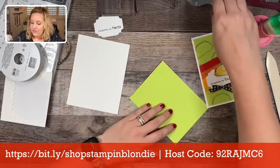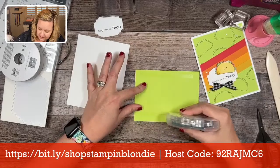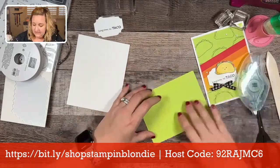All right, on the back of that, we're gonna use our Stamp and Seal to adhere this to the card base.